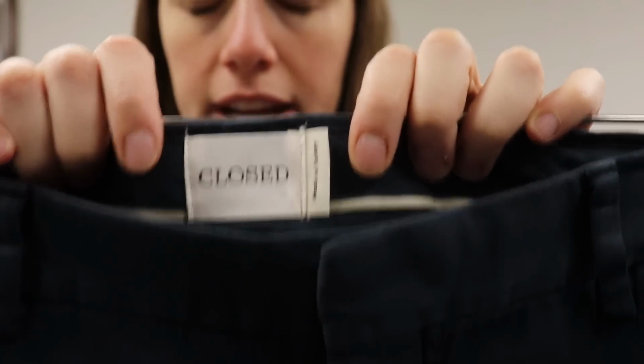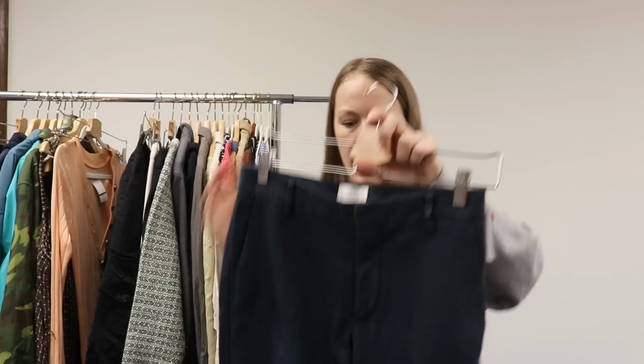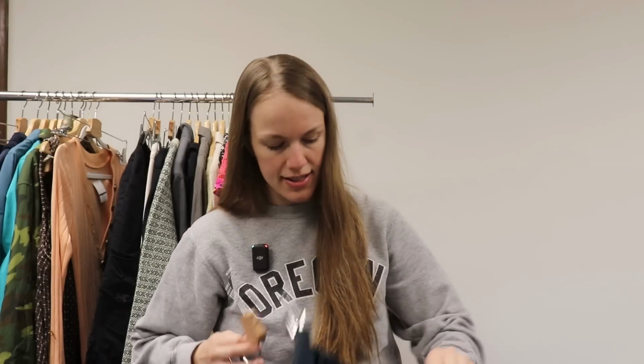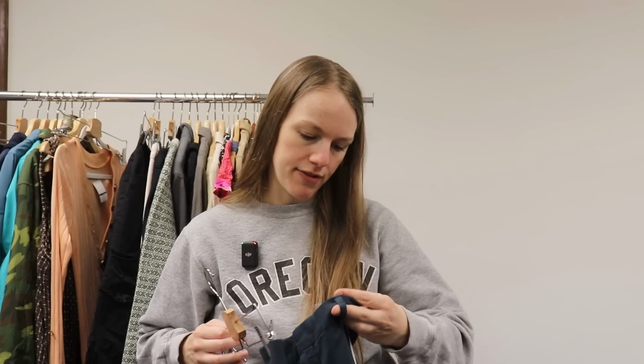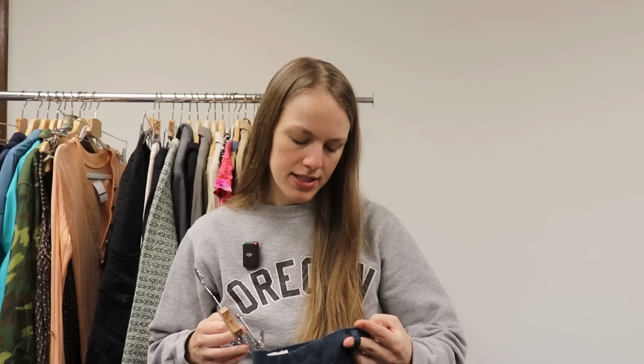That looks like a newer tag to me. It's a pair of blue twill pants, so nothing too exciting. You know, the style is not like the Hudson jeans. I need to check comps and see if I can find the style name. Yeah, it has a style number on here, so it should be pretty easy to find. Size 26, so that's not too bad. And see if it's worth getting.